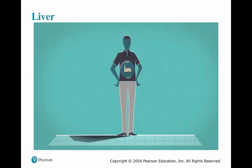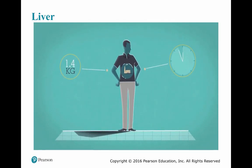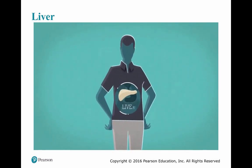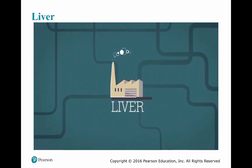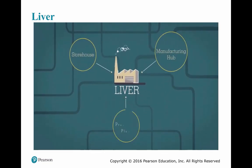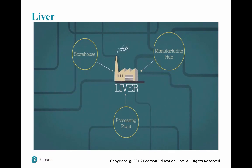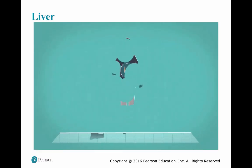There's a factory inside you that weighs about 1.4 kilograms and runs for 24 hours a day. This is your liver, the heaviest organ in your body, and one of the most crucial. This industrious structure simultaneously acts as a storehouse, a manufacturing hub, and a processing plant. Each of these functions involves so many important subtasks that without the liver, our bodies would simply stop working.